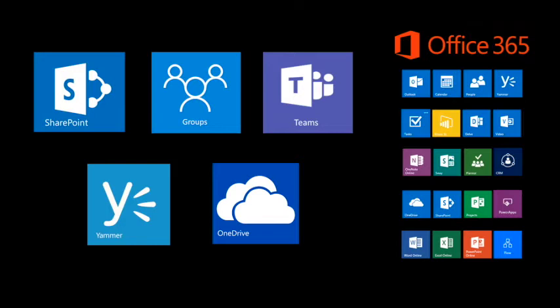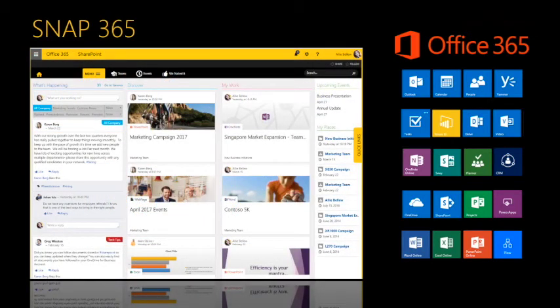So at Intergen, we've created an Office 365 digital workplace accelerator called Snap 365. It's a jumpstart to help you start taking advantage of your investment in Office 365 more fully. Snap 365 is that single pane of glass over Office 365 and brings it all together. It's that place that your staff will start their day.